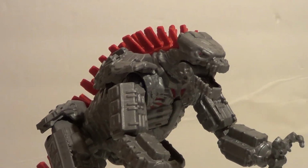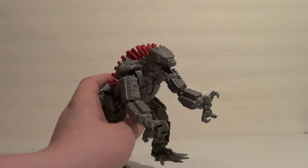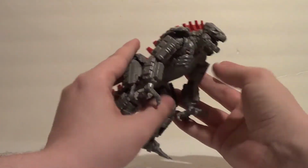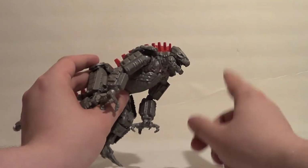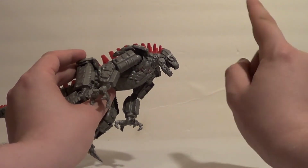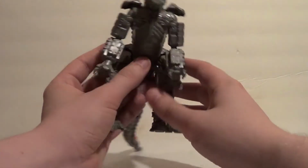This is actually a fun little figure. It's very enjoyable. Oh, is that a Super Sentai foot over there? Okay. Now, he actually has a fun amount of articulation. Jaw articulation, which is a must-have on kaiju figures for children and adults. And remember what we always say on this channel, we do not judge children's toys by adult collectible standards. I will be judging this by $10 kids' toy standards.